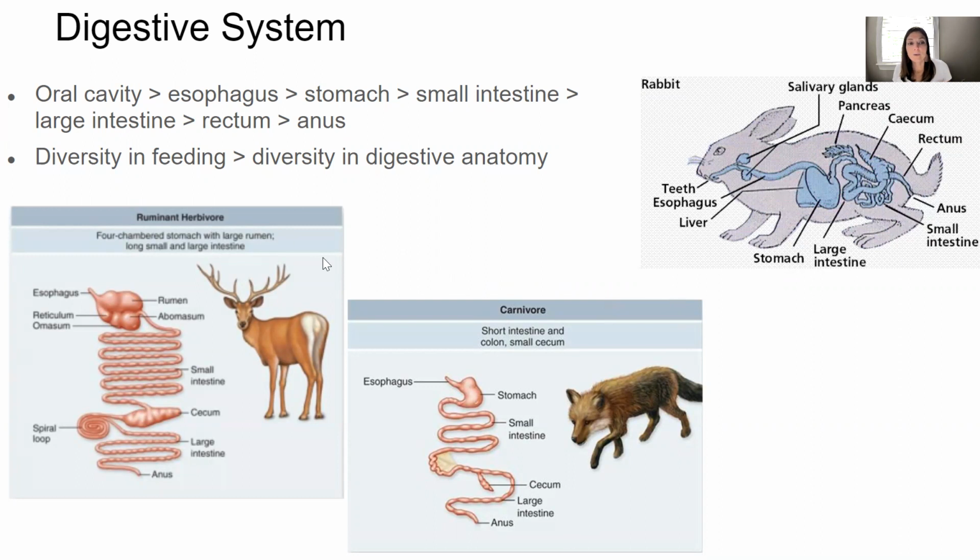So herbivore digestive systems in mammals can be pretty unique. Ruminant herbivores have what's called a rumen. It's a chamber, like a fermentation chamber, to break down the cellulose and the plant matter that these animals are ingesting. And then there's lots and lots of intestine. The longer the intestine indicates herbivore. There's also a cecum that excretes digestive enzymes, more intestine before leaving.